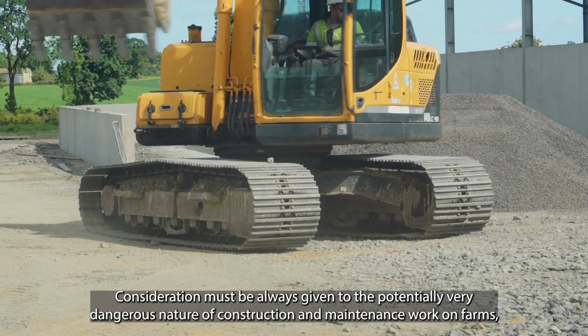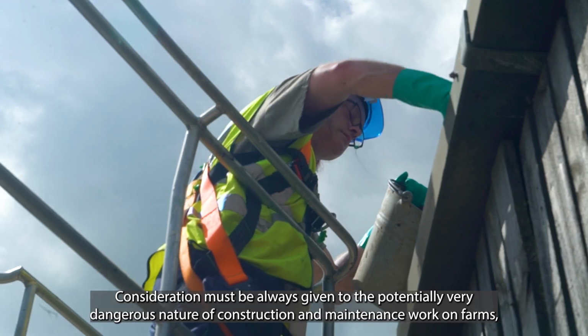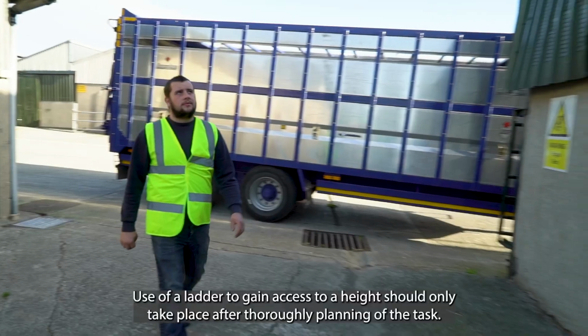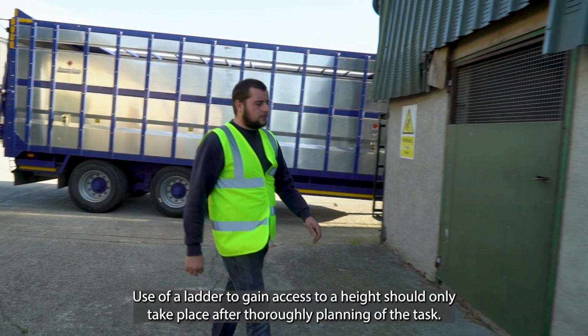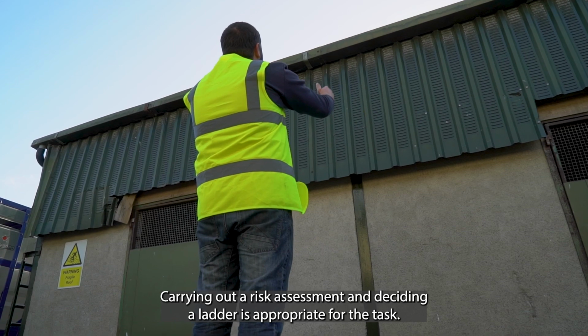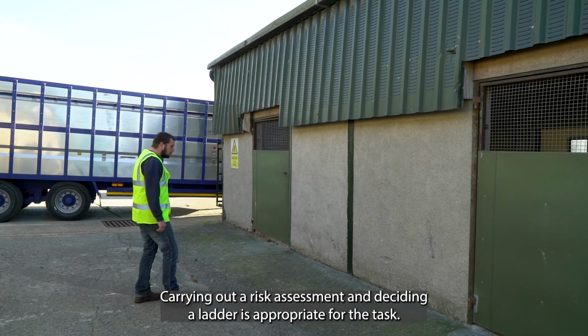Consideration must always be given to the potentially very dangerous nature of construction and maintenance work on farms, in particular work at height. Use of a ladder to gain access to a height should only take place after thoroughly planning the task, carrying out a risk assessment, and deciding a ladder is appropriate for the task.